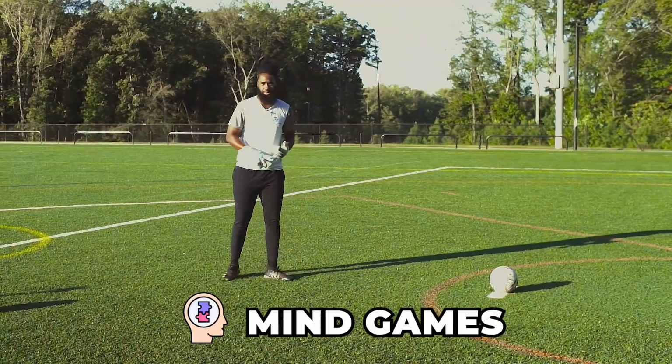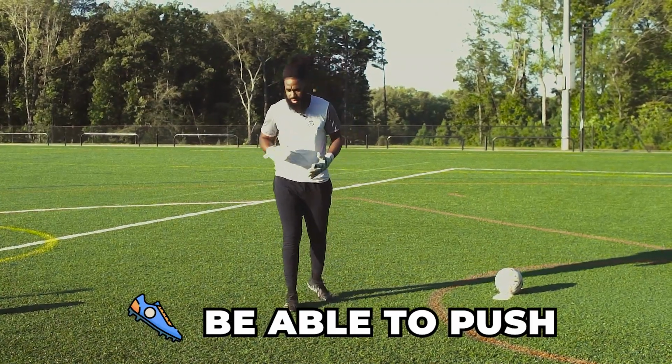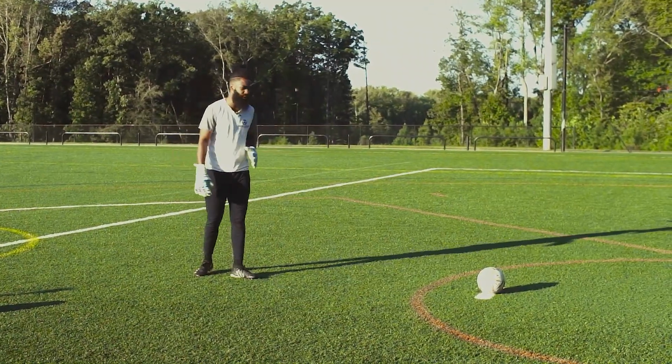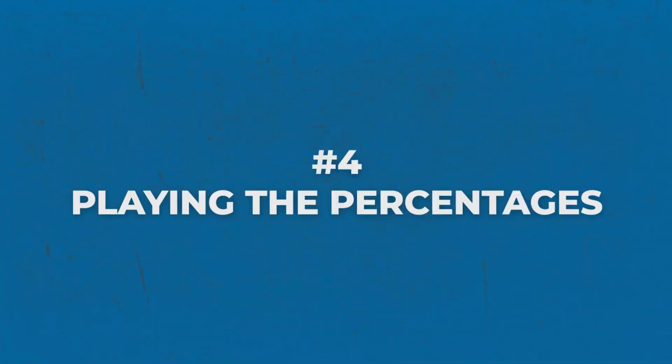Remember, playing the mind games. 1, 2, being patient. But 3, once you've made that decision, commit to that decision and get a good push towards that corner. Our last tip that we want to talk about, maybe one of our most important tips if you want to look at it that way, playing the percentages.